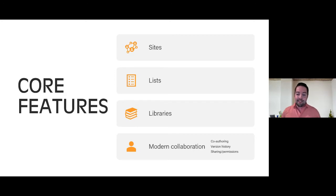And then with all of this, we're infusing modern collaboration. We have co-authoring and version history, and then we're managing permissions at maybe an item level, permission level, or maybe it's just group based. So there's really no one way that you could ever use SharePoint. And in fact, every organization I've ever worked with uses it slightly differently because they can maximize in different areas and really get what they want out of it.